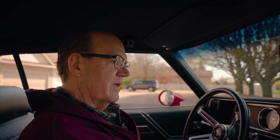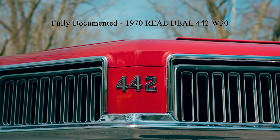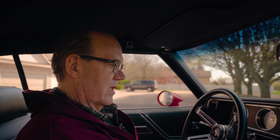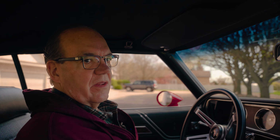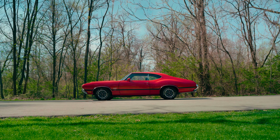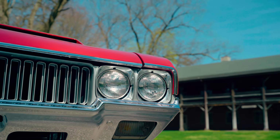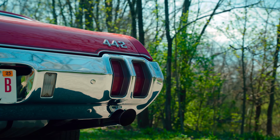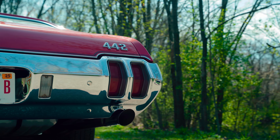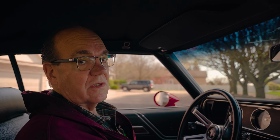Today we're going to be going through a pretty unique car. This is a 1970 Oldsmobile 442. This is a W-30 option car. One of the unique things about this particular car is that it is a fully documented car. Everything from the original bill of sale, the original window sticker, protecto plate, and about every other document you could imagine that came with this car when it was new.